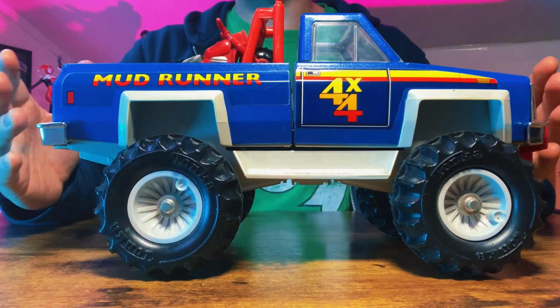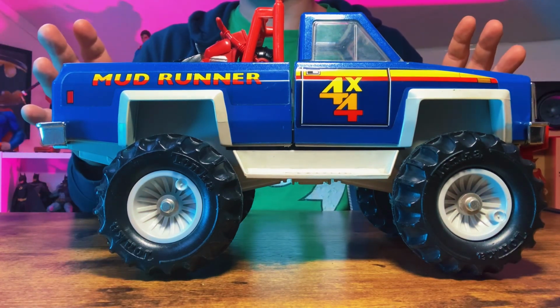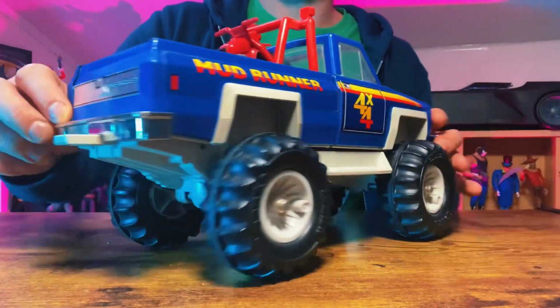Now I just thought I'd bring the camera closer so we can have a look at some of the features of this Tonka truck, which wasn't a lot really, but that didn't hinder the play value. It really was a great toy, and as you can see it still is, but it did have a few hidden features in here.